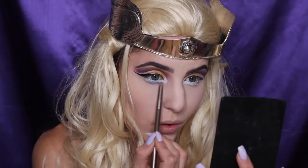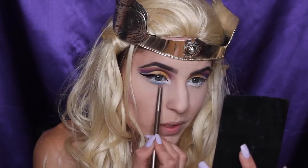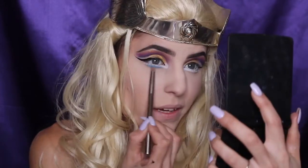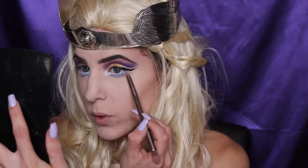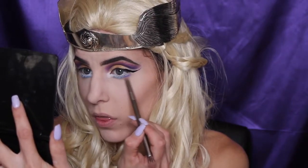I'm also not going to go all the way to my inner tear duct because I will be switching brushes in just a moment. And once I have the product on, I'm going to smoke it out a little bit. Then I think we're going to go back into purple because that was kind of our main color. Same thing as the blue, but this time on the outer third of my lid.